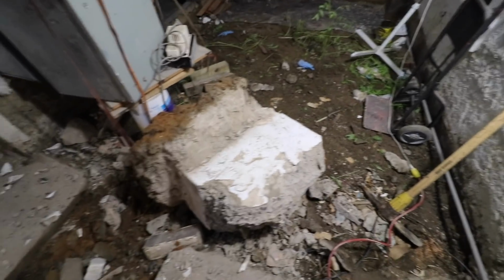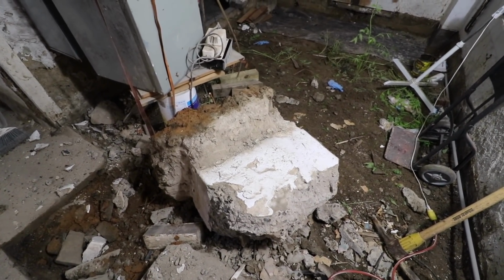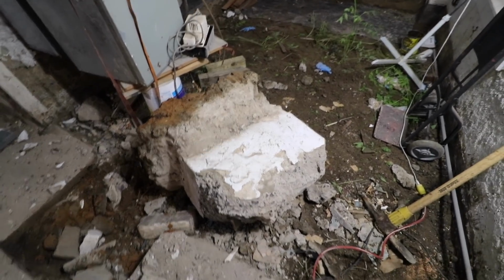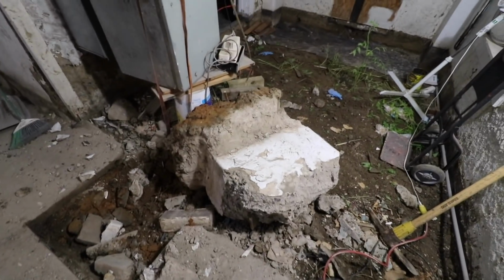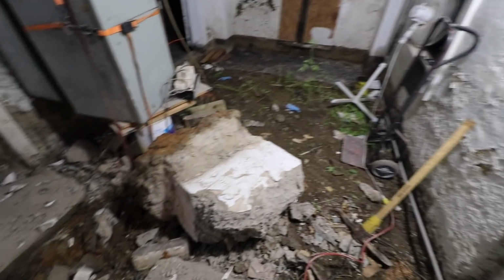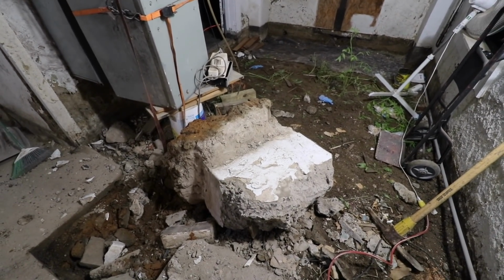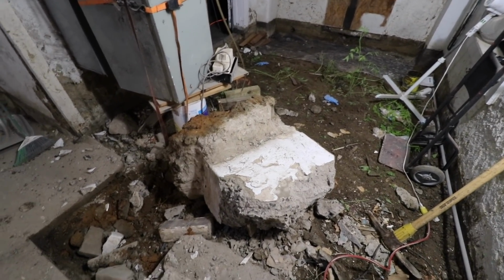This thing's probably the size of... it is the size of a large engine. It's humongous. It weighs a lot. I'm going to have to bust it up. There's nothing I can do about getting this out of here. I wouldn't be able to get this out here on a hand truck. I mean, maybe a really big one with a couple of guys on it, but I don't even think it would fit out the door right now. So, it needs to be busted up.